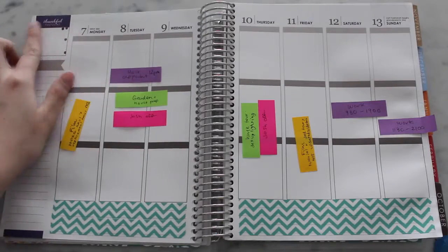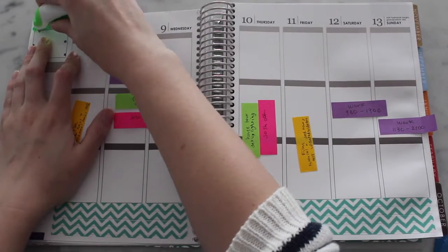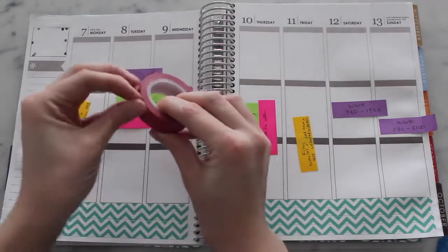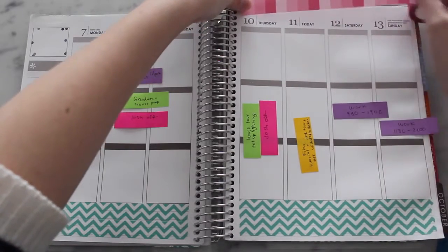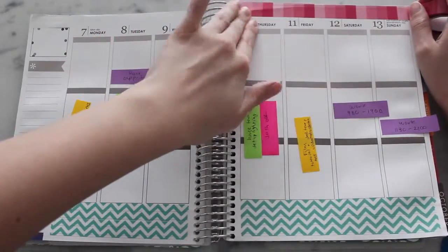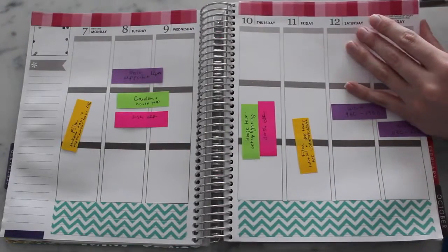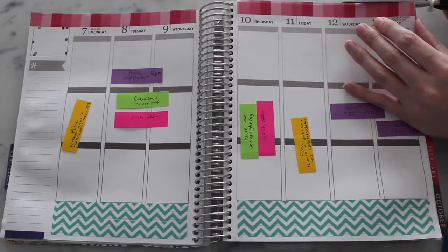And because I'm not actually using the colors in the monthly spread, I just take some white out and I actually just white out this box up the top because I pop washi over the top. So I'm just taking this Laura by Laura washi tape. It's just this nice ombre pink, and I'm just popping that over the top there. And just along the top, there's a little bit of overhang. So what I do is I just take my scissors and I just cut that overhang off.